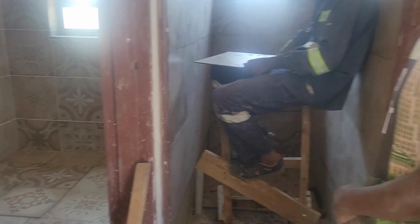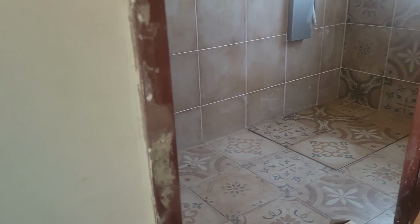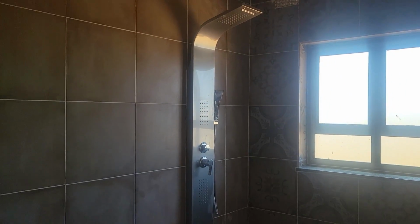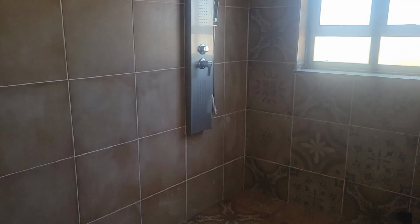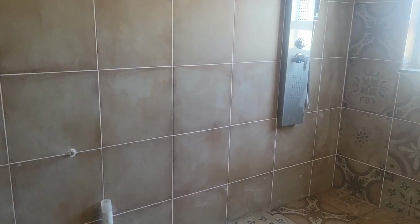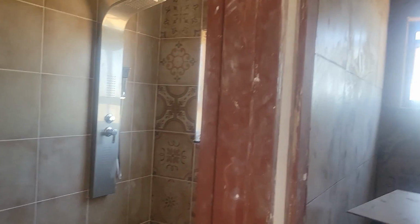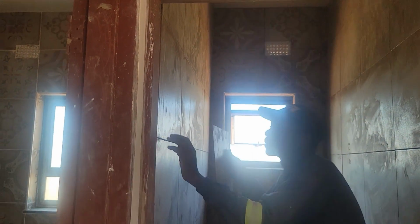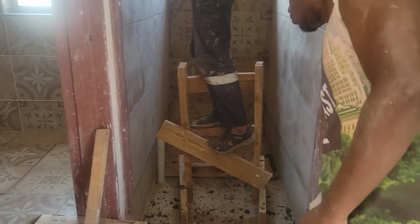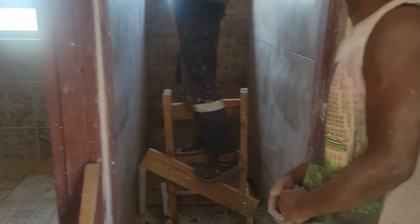At the present moment, we're in the process of tiling. We have tiled the bathroom. This is the bathroom together with the shower. So it's going to have this kind of a shower inside the room. In here it's a shower together with a sink. The sink, I'll show you as we go along, in the other rooms. And you can see this is the toilet. We're just finishing off the tiling within the toilet area.